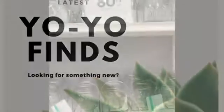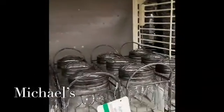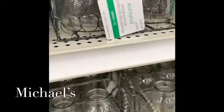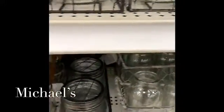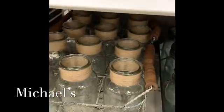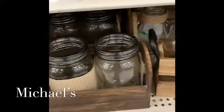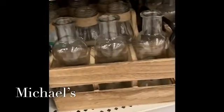Here's my first find here. I love these little jars in a set of 3. They were at Michael's, and they were 60% off. So after the 60% off, they come out to $7.20 for a set of 3. I think those would be cute with some tea lights on them as a little housewarming gift. So check it out.